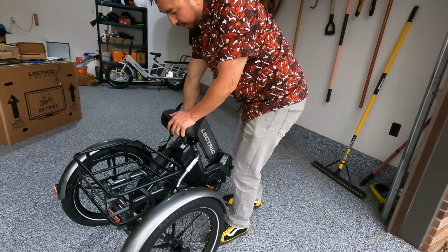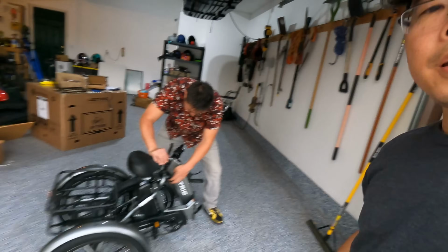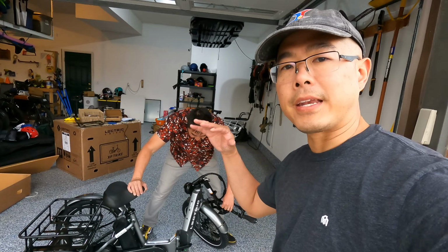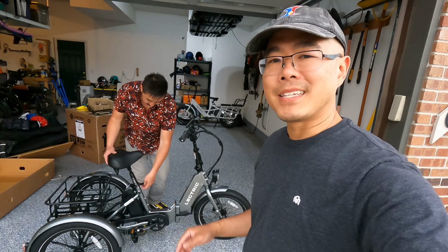So the folding capabilities is nice for storage, but really, I don't think it makes it that portable. I do see me fitting this folded into the back of my truck easier than if it were unfolded, especially if I had other things that I had to put back there. I'm a big fan of the color choice. Can't wait to take this out on the road.